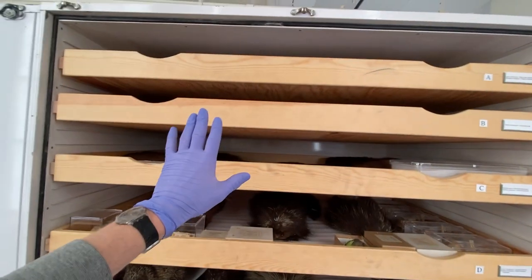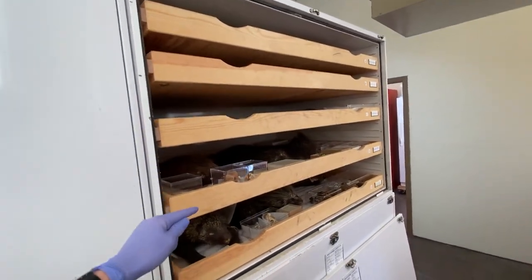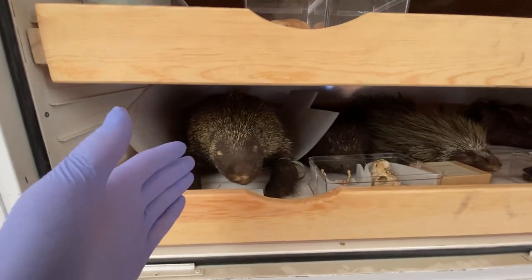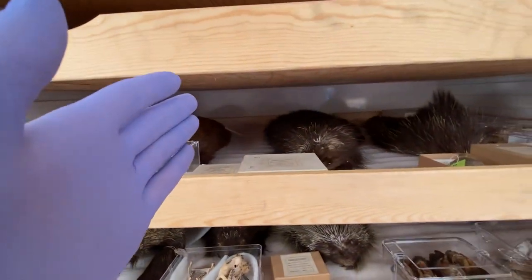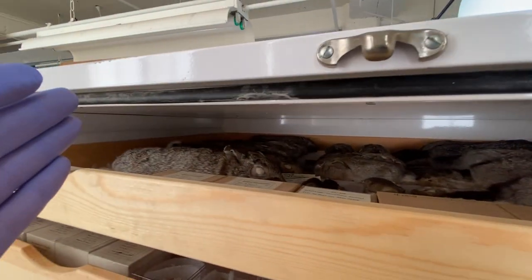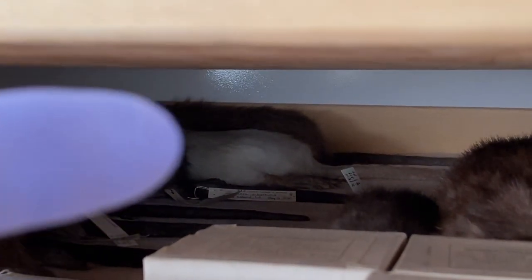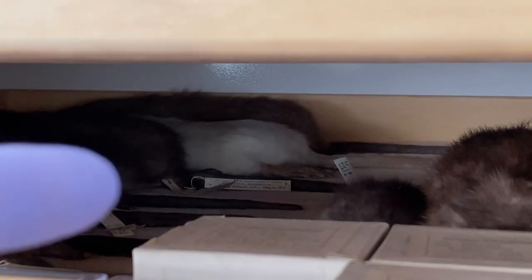Here's a wide of the cabinet right here. I kind of have to go to the side so we can see it better. We have 1, 2, 3, 4, 5 shelves. On the bottom, we have a lot of porcupines. Moving up to some more porcupines. Here we have muskrats. On the top, I think we have a bunch of different types of rabbits, but this one way in the back, you see that little rump right here? That's the big boy. That's the unusual one that we're gonna check out.